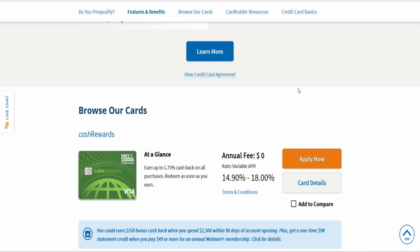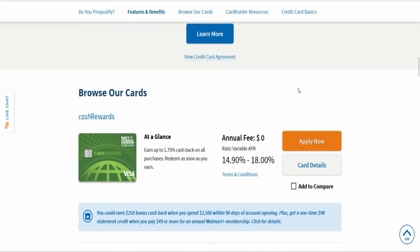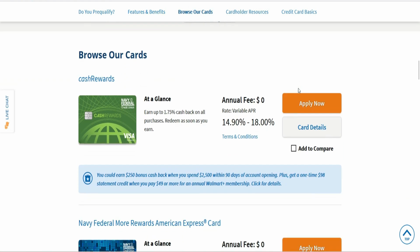Personal line of credit. A personal line of credit is something that Navy Federal can provide for customers who are interested in having continual access to finances. This revolving credit line can be utilized for a variety of purposes, and the borrower will only be charged interest on the amount that they actually use.